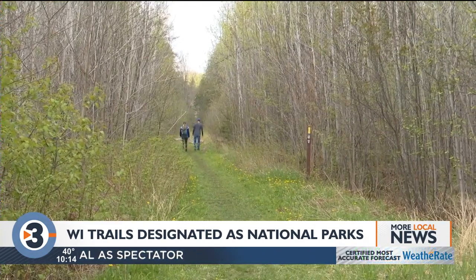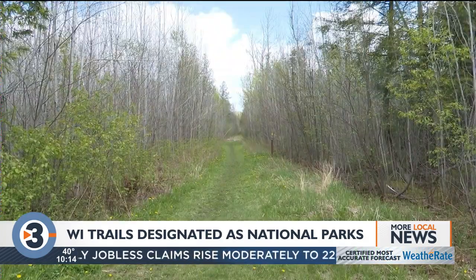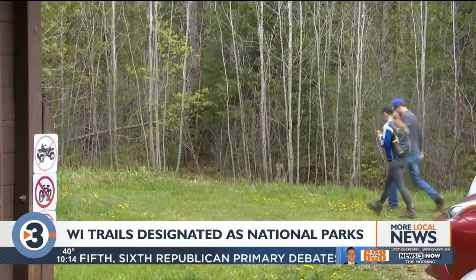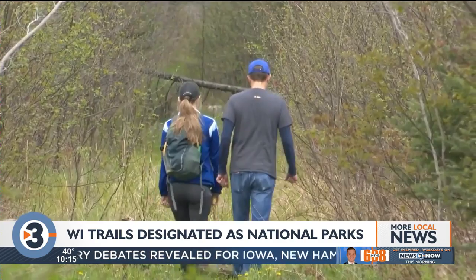Baldwin says this boost to our trails further highlights what we already know about their beauty. Running through the Great North Woods, over rolling hills and prairies, past inland lakes and waters, and finally winding up along Lake Michigan. This trail showcases some of the best that our state has to offer. The Ice Age Trail is 1,200 miles throughout the Badger State. The North Country Trail stretches through many northern states, including Wisconsin.